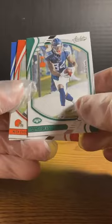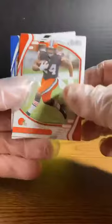and he will go to the Jets. I'll go to with the card on the back. Nick Chubb and Aaron Donald. All right, I'm going to get Mac Jones. Congrats there to the Patriots.